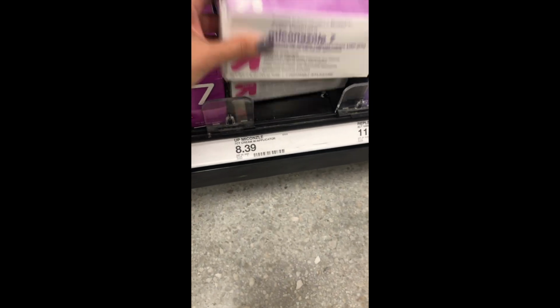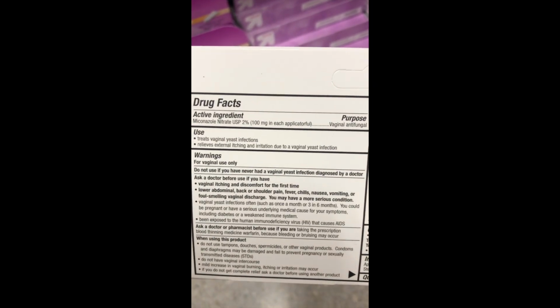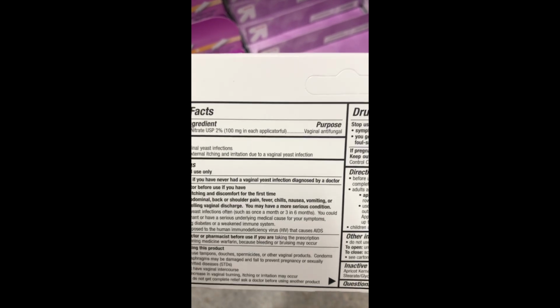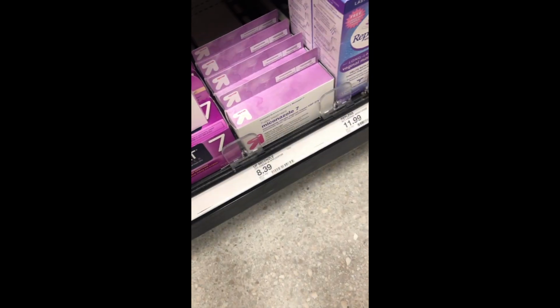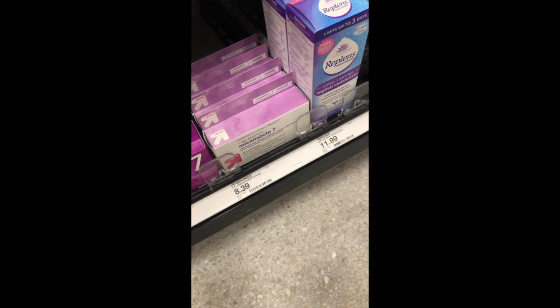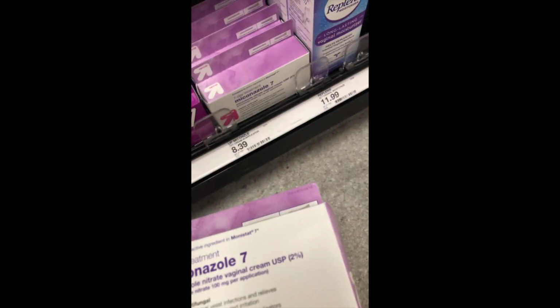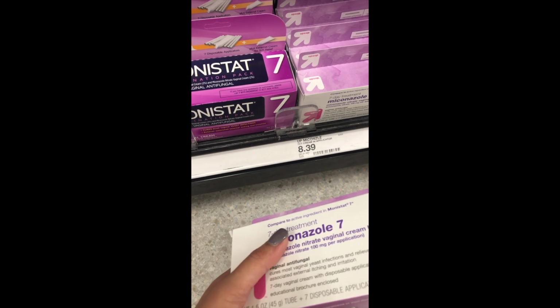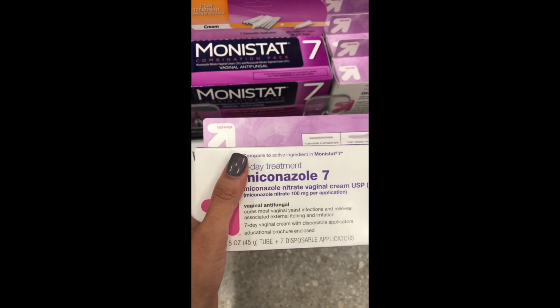And then let's just take a look at the generic one. That's the miconazole 7. Okay, so if we look at the active ingredients, it also has 100 milligrams in each applicator. So it's pretty much the same exact medication, but a way cheaper price. So this is the one that I will actually get for us, and I'll show you guys when I get back home. Let's just take a look at the 3-day one. That one came with the cream as well, but the miconazole 7 didn't actually come with the cream that you can use on the outside. However, that's okay, because you can just use the cream it comes with on the outside of the vaginal area to help with some of the itching.